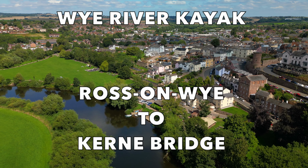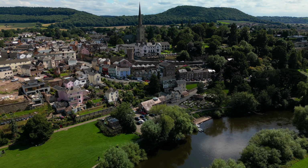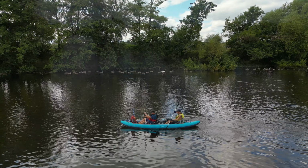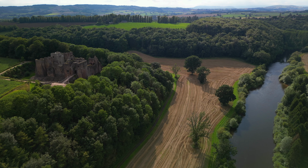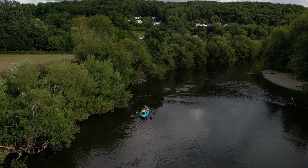Join us on this 6 miles kayak from Ross-on-Wye to Kerne Bridge on the Wye River on the 10th of August 2023. Watch on to learn about the amazing scenery on this route, the quaint market town of Ross-on-Wye, the historic Goodrich Castle, and other useful information about this route and about kayaking the Wye River generally.